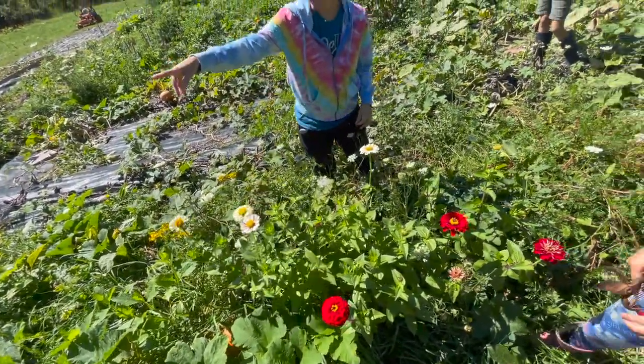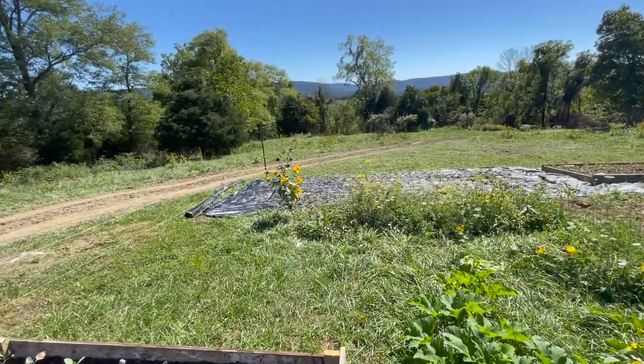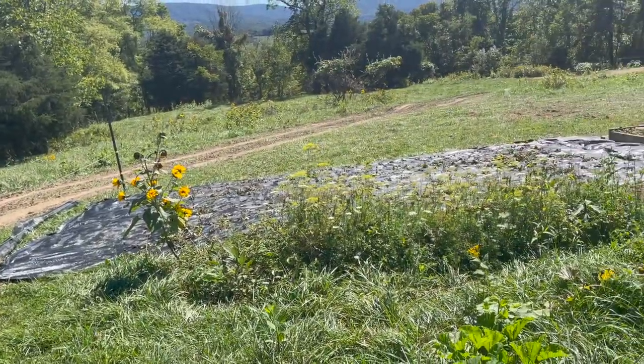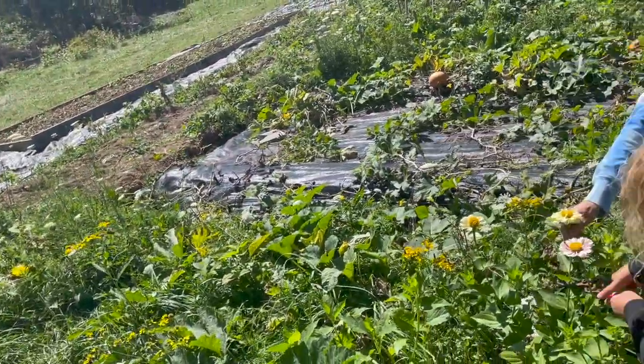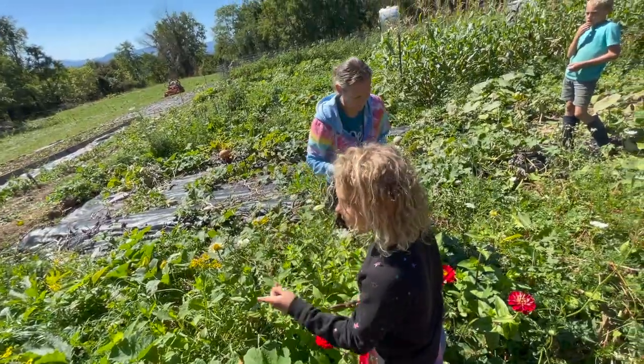See the little one, our poor sad, lonely sunflower plant. It was supposed to be mammoth. No, that one wasn't a mammoth. The mammoth one died. We had three mammoth ones. But that one was supposed to be a mammoth.